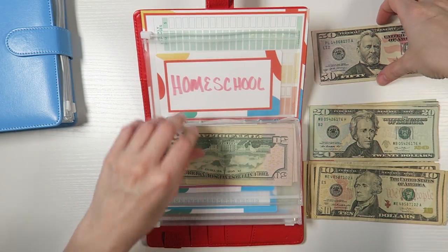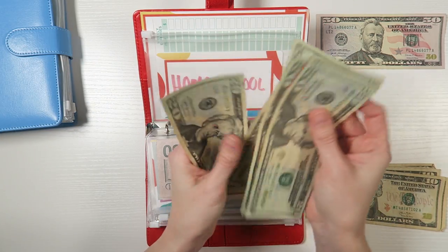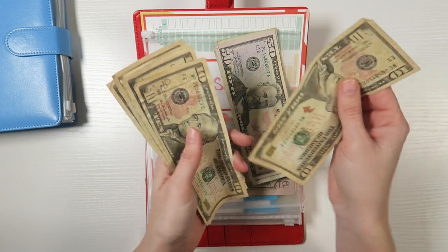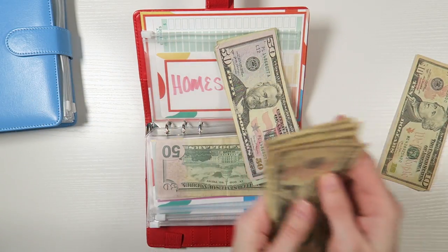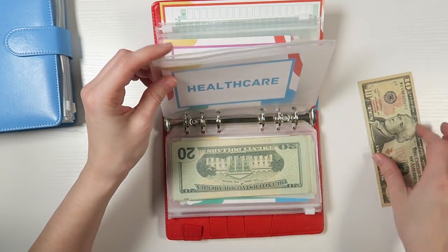Homeschooling needs, we need $350. So let's go ahead and put $20, $40, $60, $80, $100, $150, $200. That's $200 into homeschooling. Okay, so everything got some money except for healthcare.